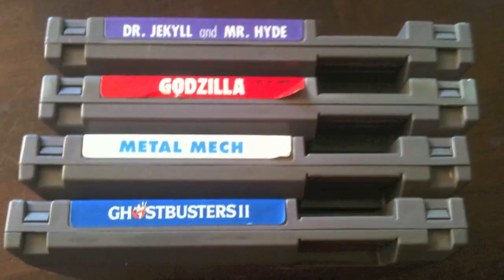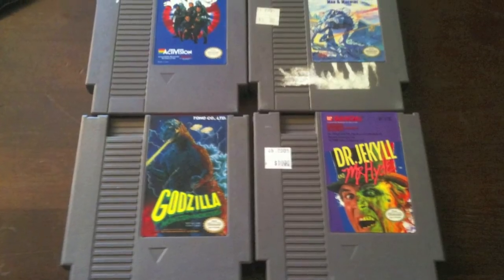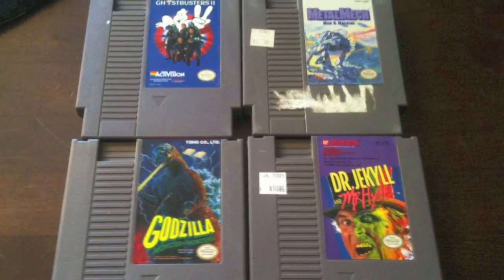The last place we stopped at had Nintendo games for $1. Grabbed 3 of them. Destination Earthstar. Tag Team Wrestling. Sky Shark. Tanner also picked up 4 games while we were out. He picked up 4 Nintendo games. Picked up Dr. Jekyll and Mr. Hyde, Godzilla, Metal Mech, and Ghostbusters 2. Now each of them were $5. It was actually his first trip to Trader's Village.